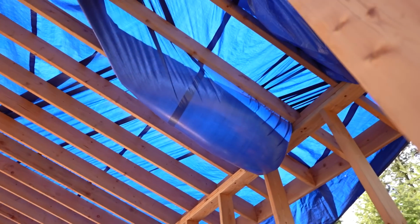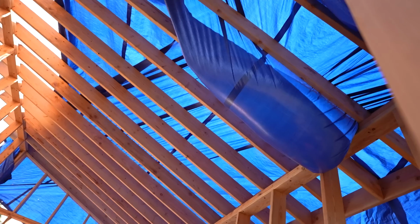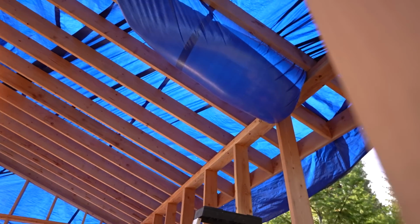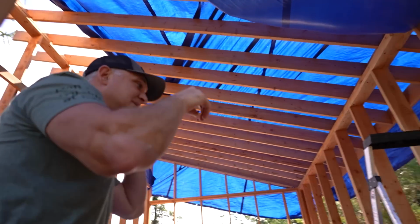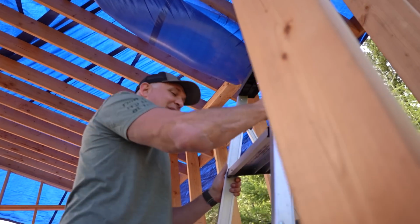I don't even know how it's still hanging up there. Can we poke a hole and drain it into the trash can and then dump the trash can out? I think that's our only option. Bandit, come here. Do you need a shower?